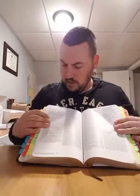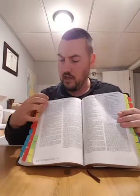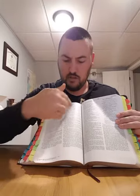Just real quick, let me find a page that I've not highlighted in. May be hard to do. Okay, here's one. When you open it up, this is Jeremiah chapter 17. You see there's four columns. This column is the King James. This column is the Amplified. This column is the New American Standard. And this column is the NIV. So when you're looking at a particular section of Scripture, you have these side by side to see where the difference is.